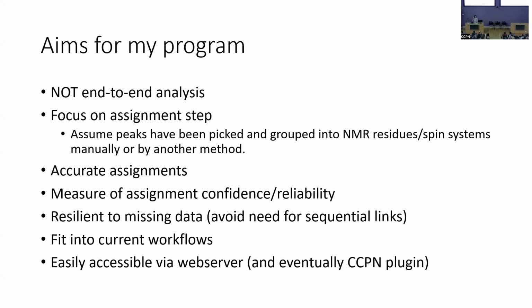Obviously, I would like it to be as accurate as possible. That's great, but also importantly, for each specific assignment of the observed shifts to a residue, it would be really helpful to have some measure of whether I am confident in that one, or whether it is possibly a bit less certain. I also wanted it to be resilient to missing data as much as possible, because the validation set that I'm working with is fairly complete, but we all know real data is never usually quite as cooperative.